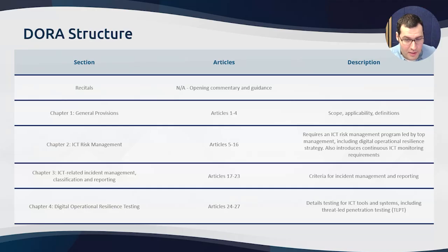Like every EU act or regulation, it begins with recitals, which start off talking about a lot of the context around why this act is being enacted. And then it also moves into some explanation behind specific provisions within the act itself.